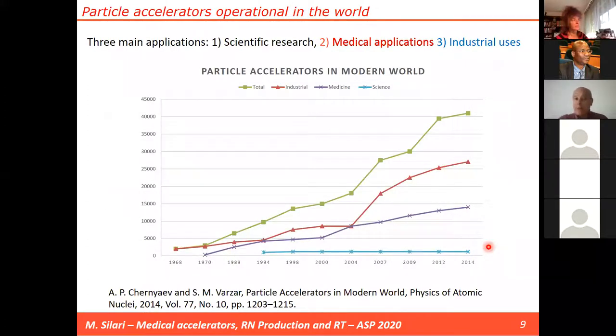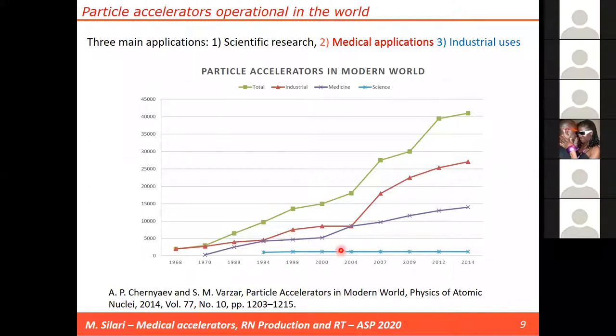So this is just the same information, simply looking at the growth with time. You've seen that, whereas the use in science has more or less remained constant since the mid-90s, the use in medicine or in industry is constantly growing. So it's really going up.